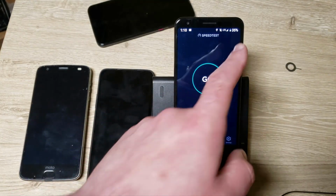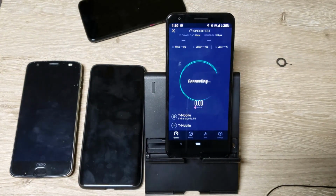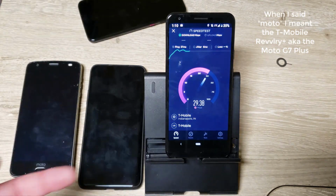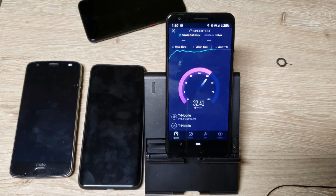Alright, so this is the Pixel 3a XL. We're on LTE. We're going to test it. This is the exact same spot. Not even 5 minutes ago, I was only getting speeds of 19 on the Moto. Now we're getting 29, 30, so I'm not feeling great about the antenna in the T-Mobile REVVLRY Plus.